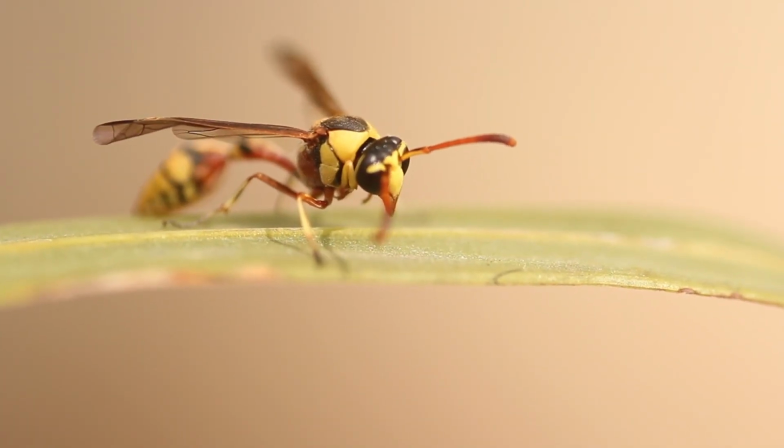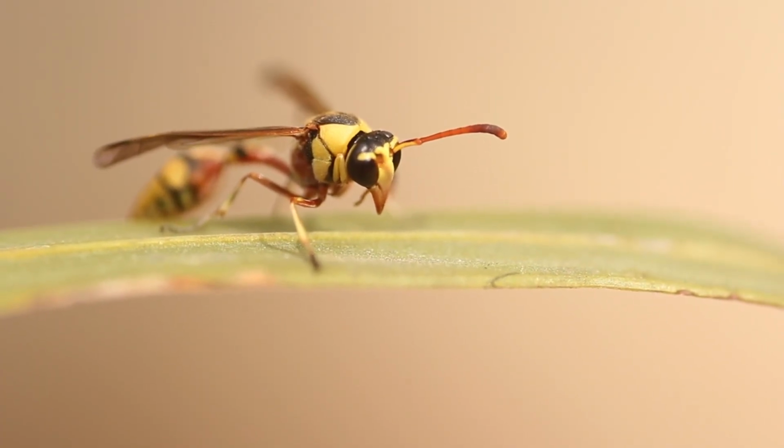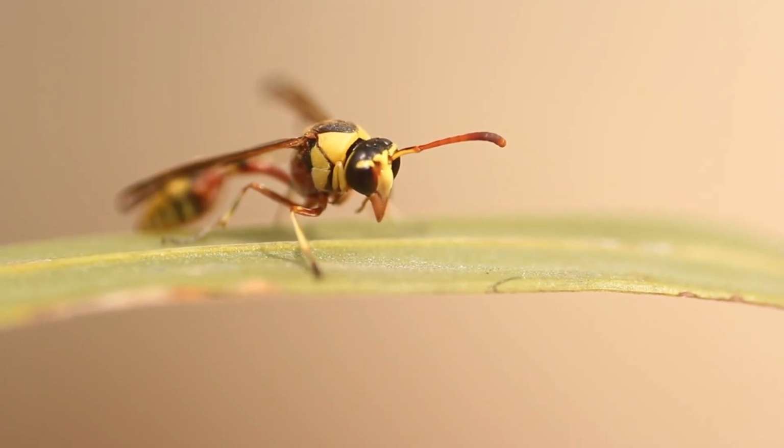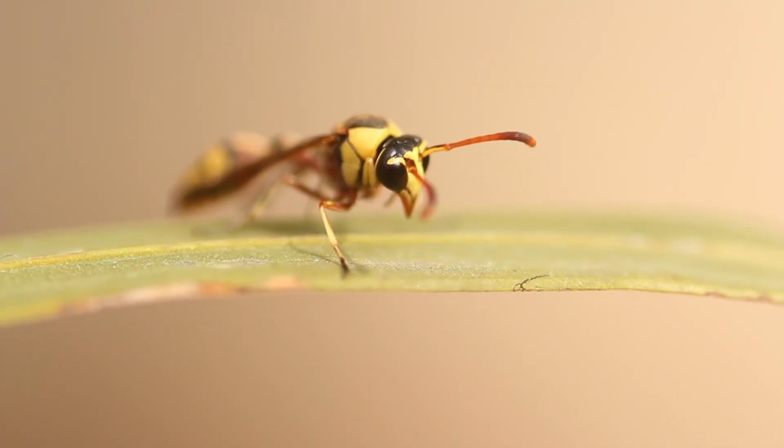Second, an insect has 3 body parts, a head in front, a middle part called the thorax, and a back part called the abdomen. 3 sections, like 3 little beads connected together.